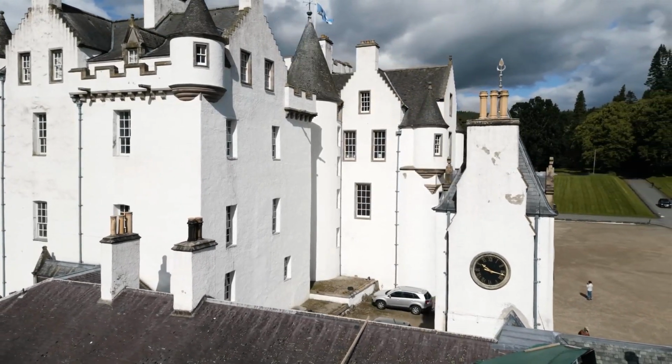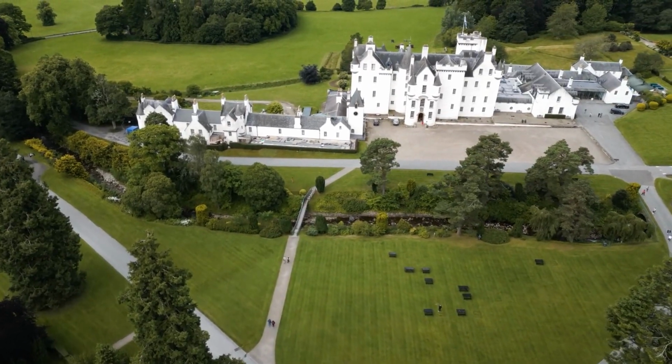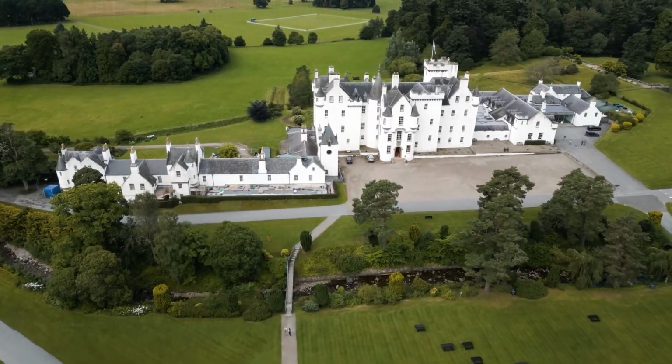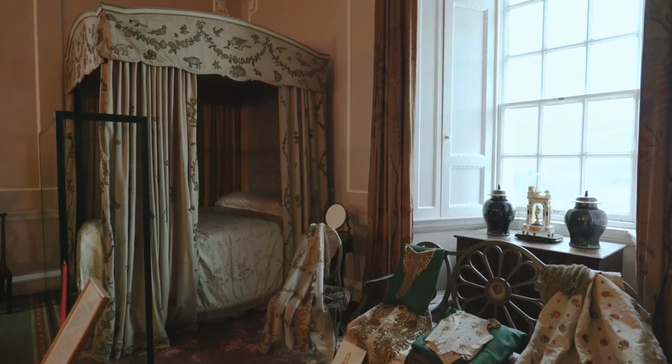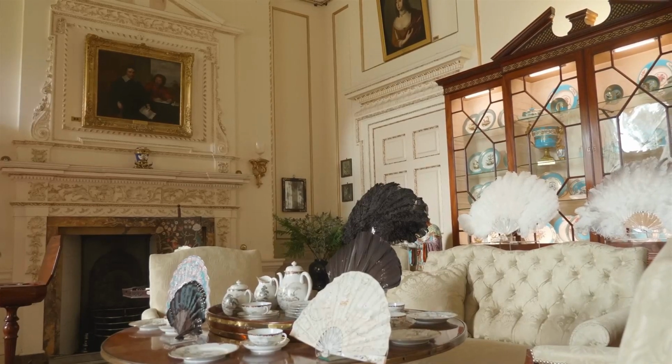The location and setting. Blair Castle is situated near the village of Blair Atholl, at the gateway to the Cairngorms National Park. This region is known for its rolling hills, dense woodlands, and the River Garry, creating a natural fortress that has protected and sheltered the castle for centuries.